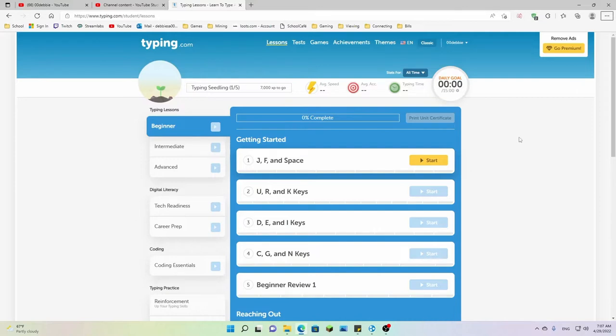So this is at typing.com, a free website. Doesn't cost you anything. You can go premium to remove ads, but I'm an old person. I'm pretty much used to ads by now. We started off not having the choice to get rid of the ads. So anyway, let's give this a go and see how it goes.